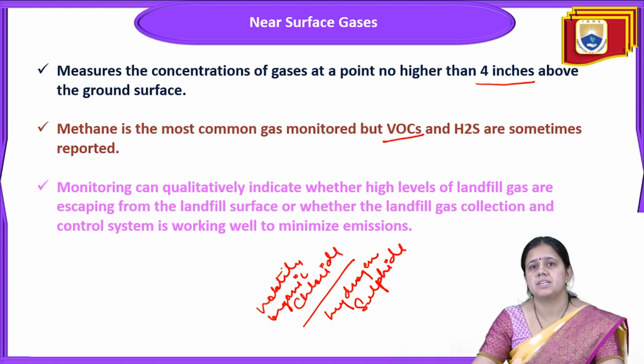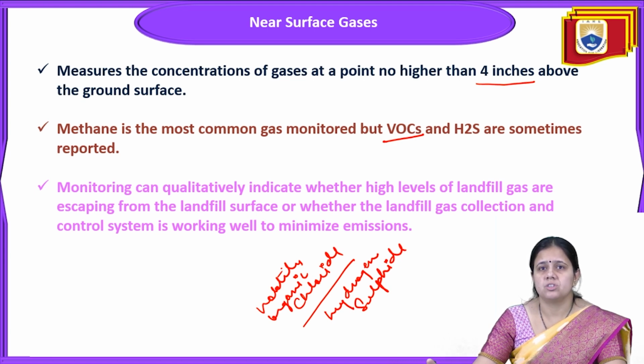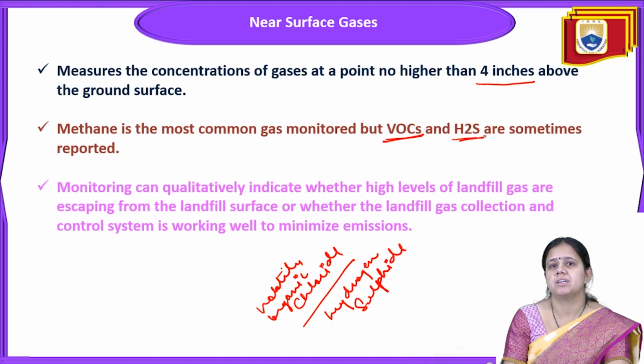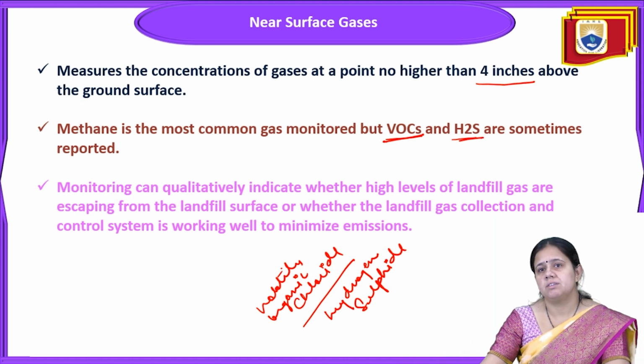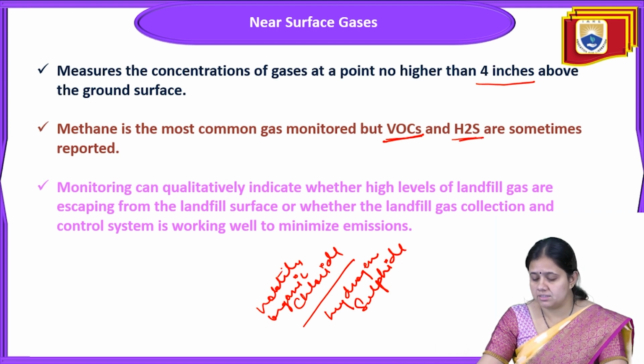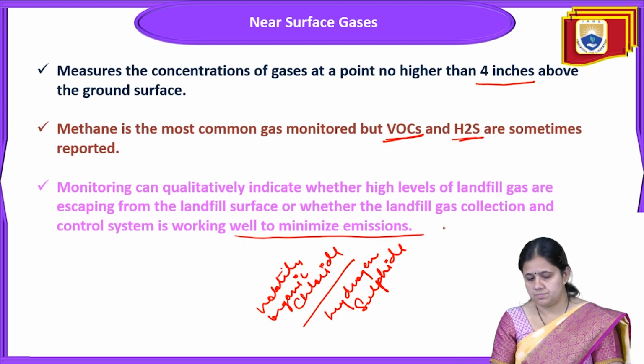So near surface gas measurement is done to measure the concentration of gas at a point not higher than 4 inches above the ground surface. Methane is the most common gas monitored, but volatile organic compounds and hydrogen sulfide are sometimes reported. The monitoring can qualitatively indicate whether high levels of landfill gas are escaping from the landfill surface, or whether the landfill gas collection and control system is working well to minimize the emission.